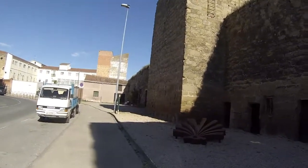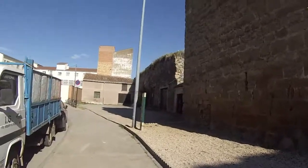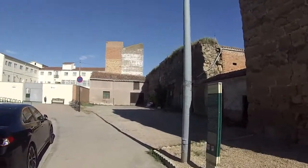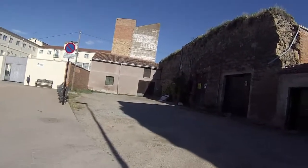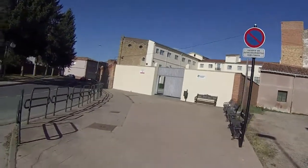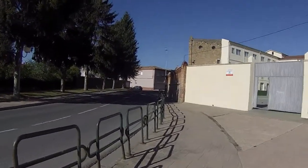Not much else to report today, except that I did squander quite a bit of time dealing with a problem with my GoPro Quick Key reader, which has now ceased to work. So part of my day of rest was dealing with that, finding a replacement. But on the flip side, this is part of the Camino. As a pilgrim, you have problems, you overcome those problems, and that's it.